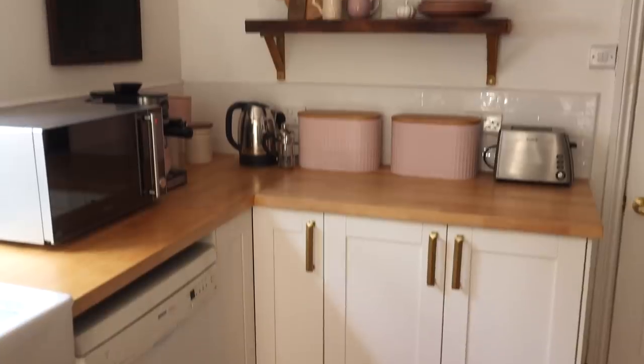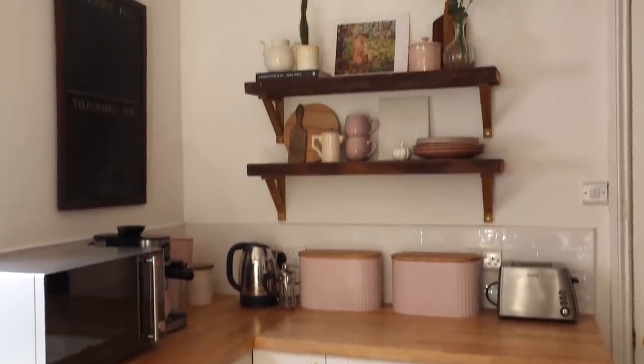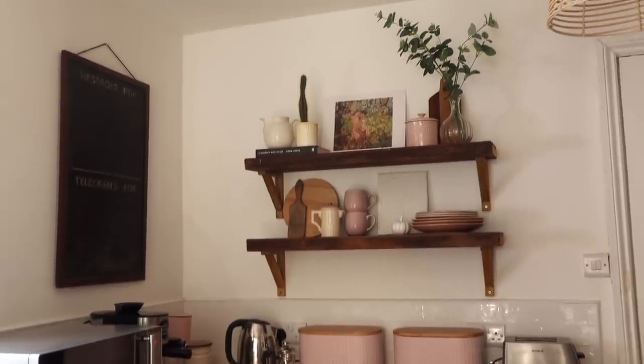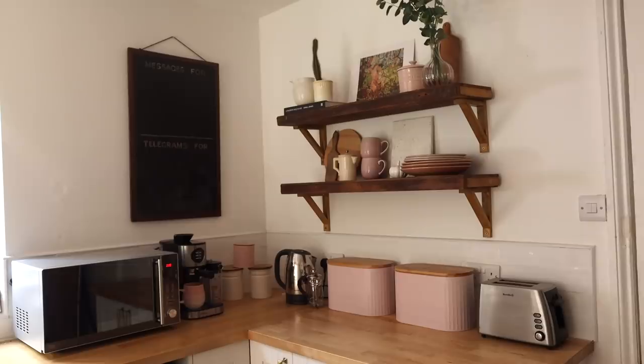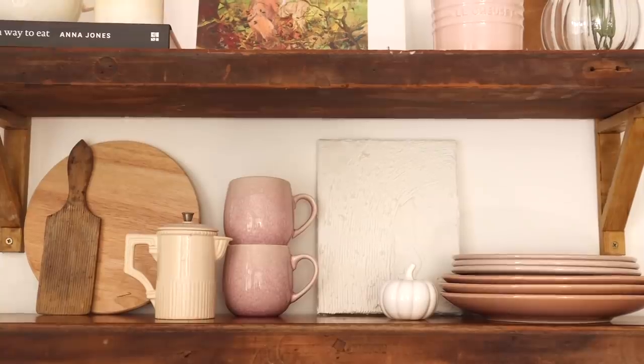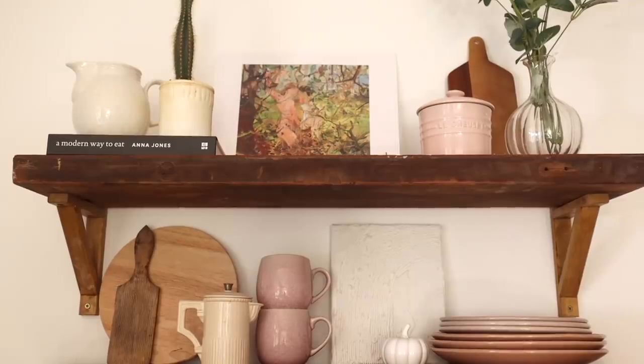So I'm done with this little corner over here and I'm gonna show you what it looks like. I'm really pleased with how it turned out because the colors are very calm and neutral and just the kind of mood that I want for this time of year. It's a lot less chaotic than it was when I started.